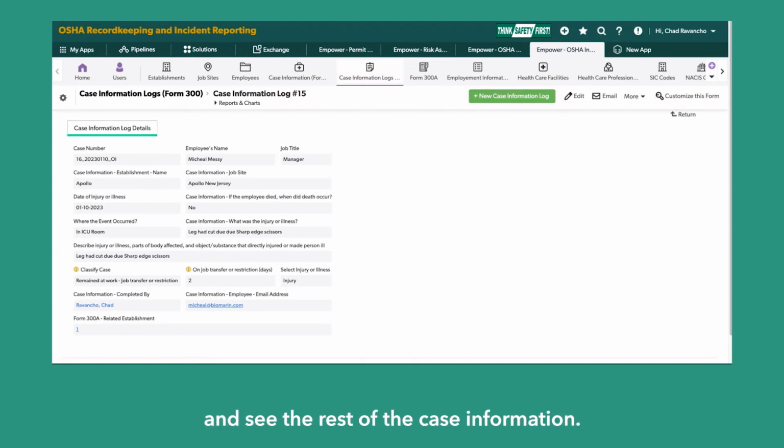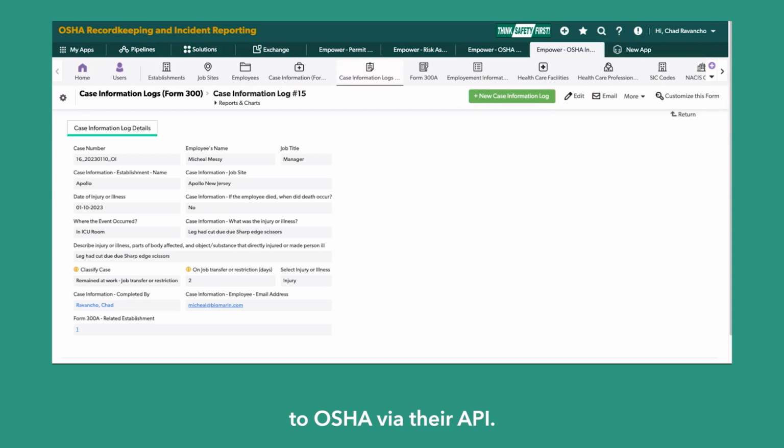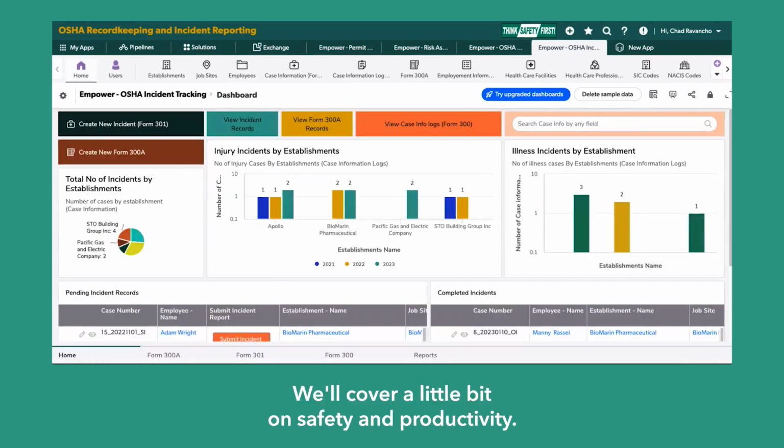the case information. Thanks to Quickbase's integration and API capabilities, after this Form 300 is completed, you could send this entire report in an integrated way to OSHA via their API. So it's all about getting things done quicker and nailing the accuracy every time. We'll cover a little bit on safety and productivity.